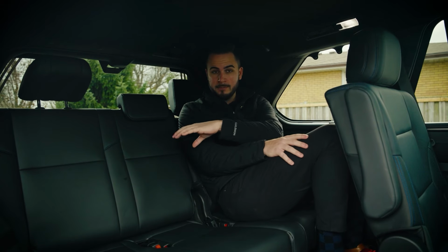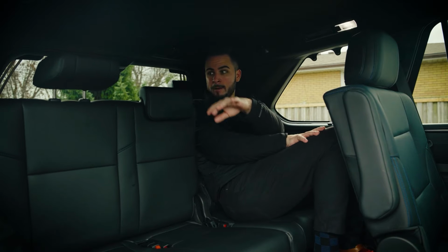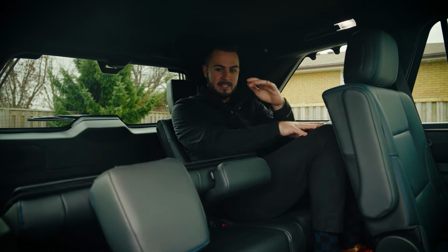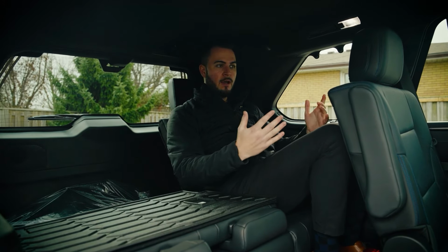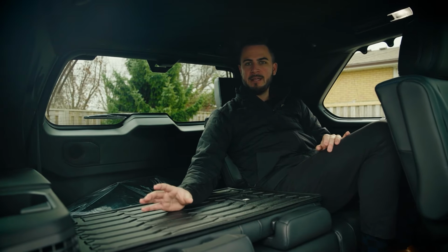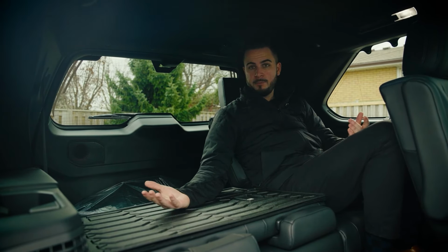Now, if you want to simply retract this, I'm going to ask for Alex's help, and he's simply going to hold a button. This will fully fold flat for me, which is actually pretty nice. And with that down, that actually gave me way more space. So I'm more than happy here now. If I had all 3 of these seats taken up, it might be a little bit different, but I think I'm actually pretty happy here.